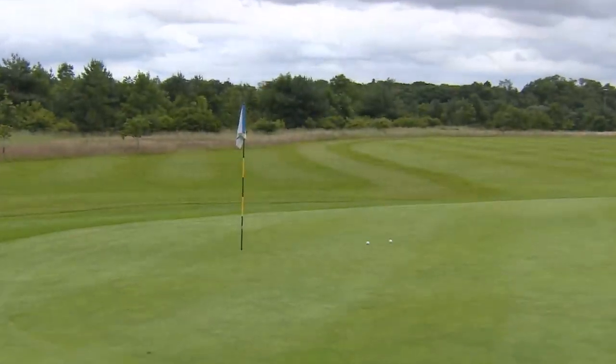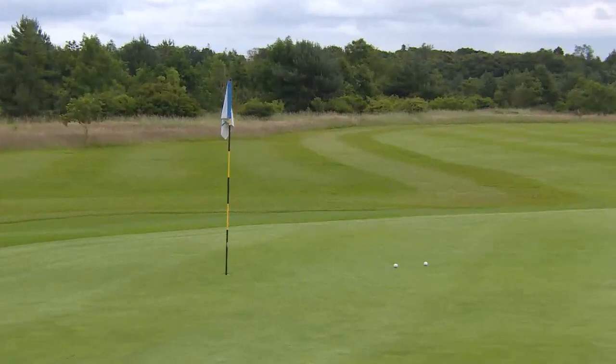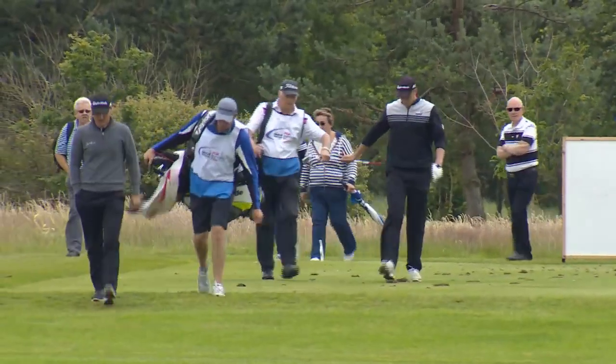Now Watson. This is kind of in between the first two players. Ball flight nice and low coming in, and that's a beauty. What a beauty. He's going to give his playing partner a nice read, though.